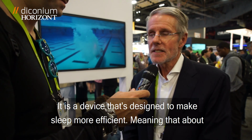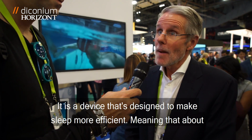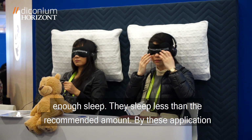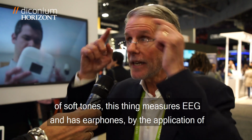It is a device that's designed to make sleep more efficient, meaning that about 40% of the population of the world, certainly the first world, does not get enough sleep. They sleep less than the recommended amount. By the application of soft tones, this thing measures EEG and has earphones.